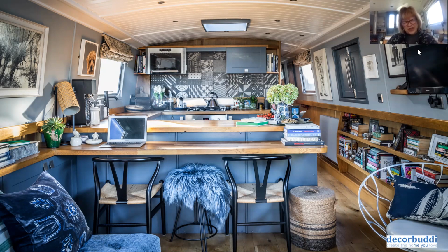Quite a few of these boats have the layout the other way around. So they have the bedroom at the bow where my living area is, and vice versa. And I didn't want that because I wanted a really wide, open space for living, that led out onto the bow in the summer, so we can have nice drinks and look at the world going by. And the bedroom at the back.